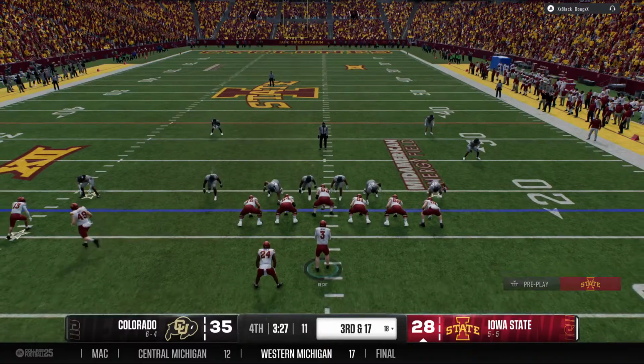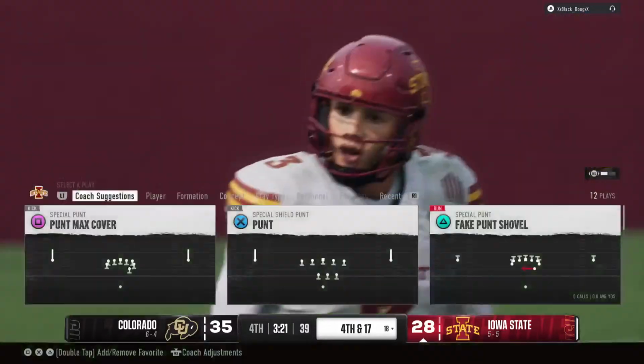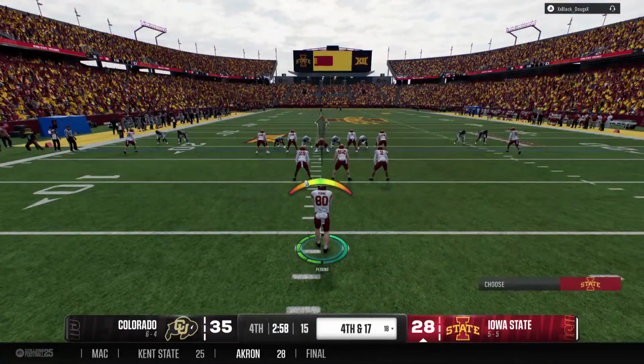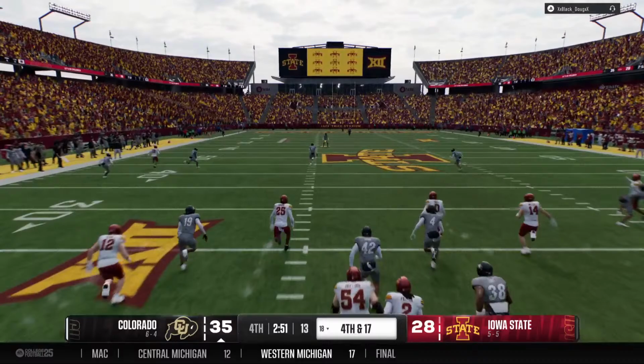3rd and long from inside their own 20. Quick pass to the left, trying to get it to the marker. And he's not going to get there. The defense stands tall and makes the stop. And the Cyclones will send out the punt unit. Doesn't say much for your drive when you're looking forward to the punt.